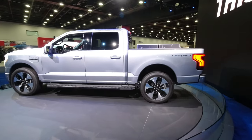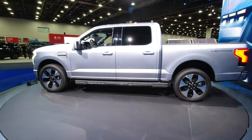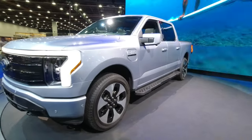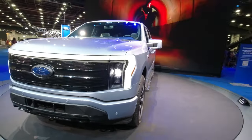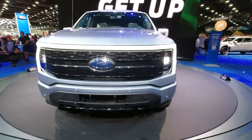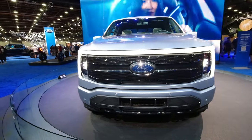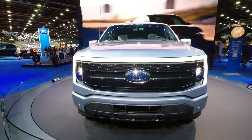The Lightning, for everybody looking to tow a vehicle. That is a great looking truck. Oh, that's sexy. Yeah, look at this. That is sexy. And it's got a front end very similar to the Mach-E. Yeah. But look at that light bar across the top. Wow. Oh my God. Electric has come so far.